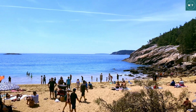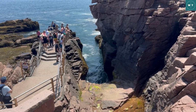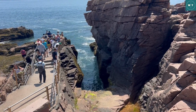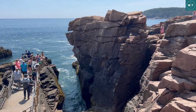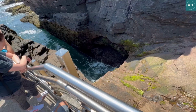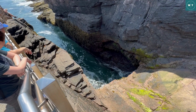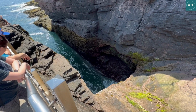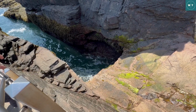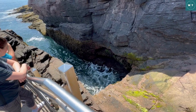Once you've had a beach day, now it's time for your next adventure. Less than 2 miles away is the Thunder Hole. Yes, the Thunder Hole. I would recommend that you go to Thunder Hole in the evening, as that's when it's going to be more thunder-like. The Thunder Hole is a natural rock inlet where the waves crash with a thunderous boom, especially during high tide. It's a thrilling sight and sound that showcases the power of the ocean and one of Acadia's most famous attractions.